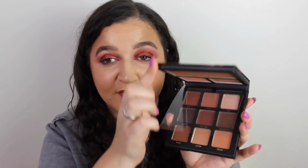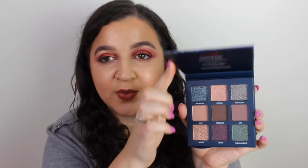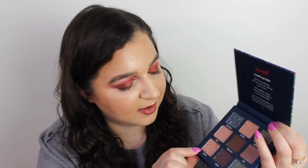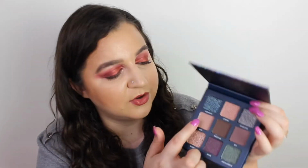Barry M have come out with 3 new palettes, and I have 2 of them, Lost Treasure and Velvet. Now the Velvet one is an eyeshadow and face palette, as you can see, very me colours in there. Cannot wait to use this. And the Lost Treasure one is more like jewel tones, so you've got the midnight colour, agate, jewel, aquamarine. Love these colours. And then you've got your 3 transition shades in the centre.